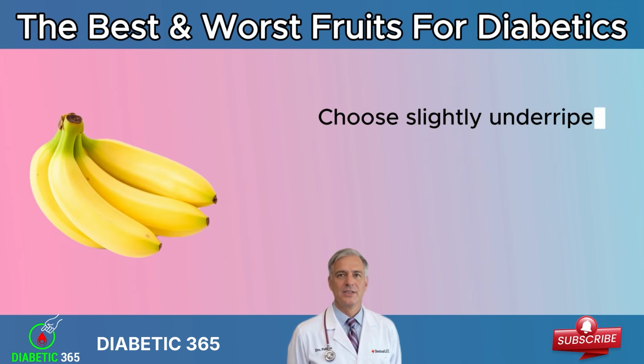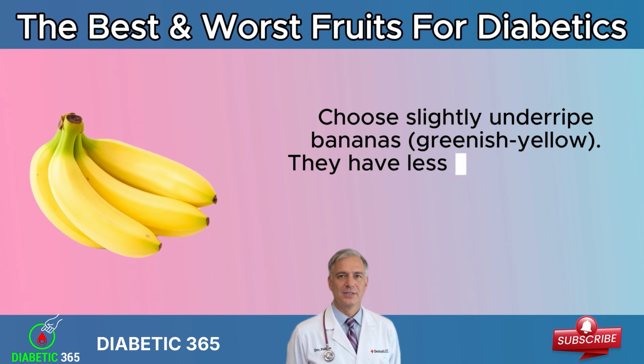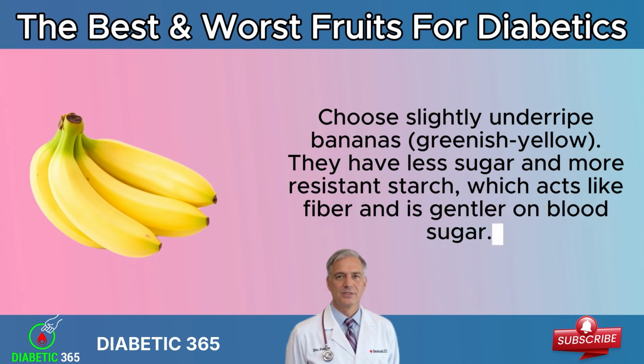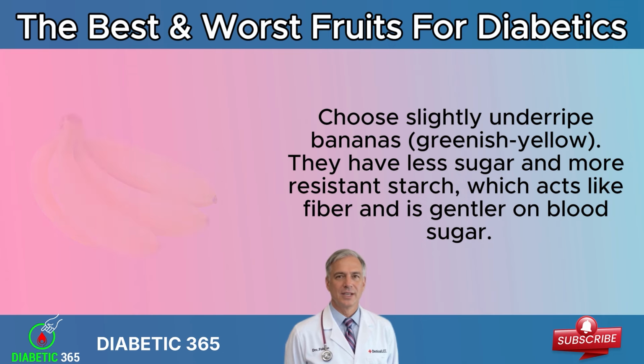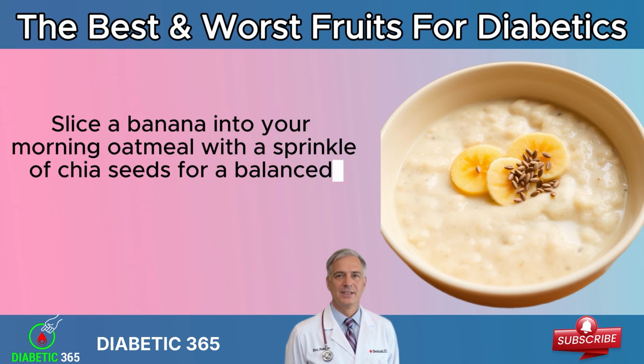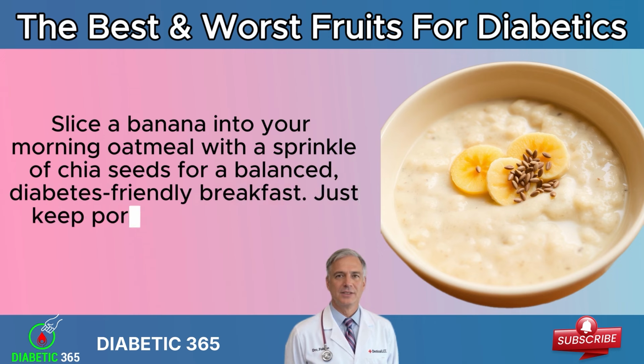Choose slightly underripe bananas, greenish yellow. They have less sugar and more resistant starch, which acts like fiber and is gentler on blood sugar. Slice a banana into your morning oatmeal with a sprinkle of chia seeds for a balanced, diabetes-friendly breakfast.